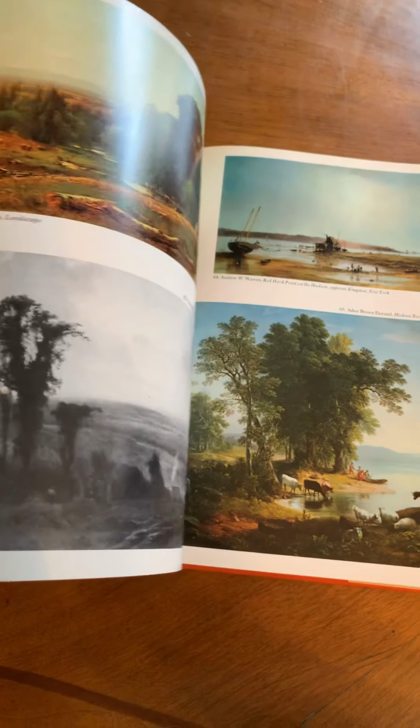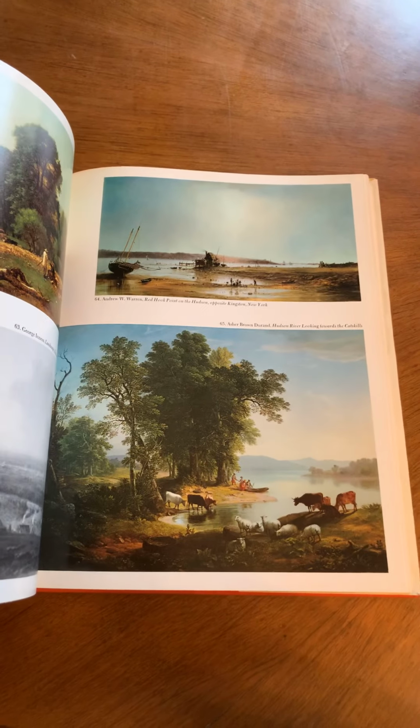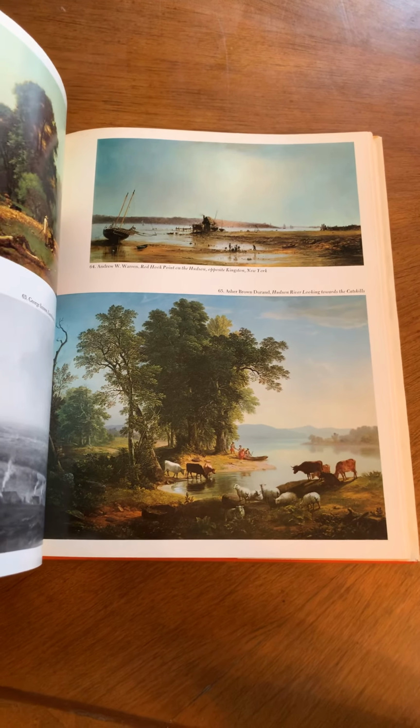I keep thinking of Rip Van Winkle because I can't remember the author's name right now offhand. I'm having a senior moment.